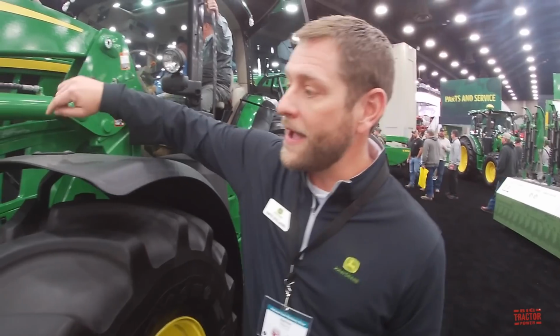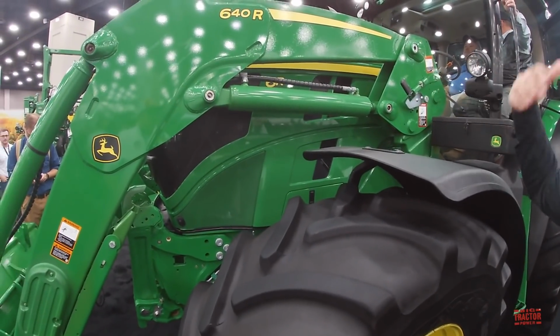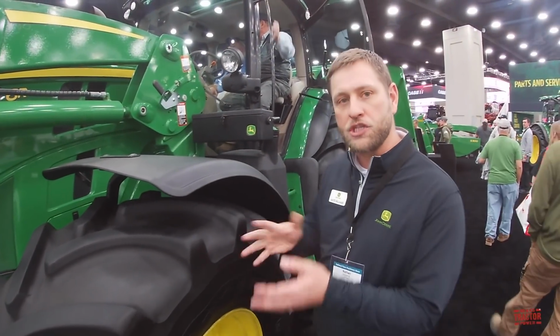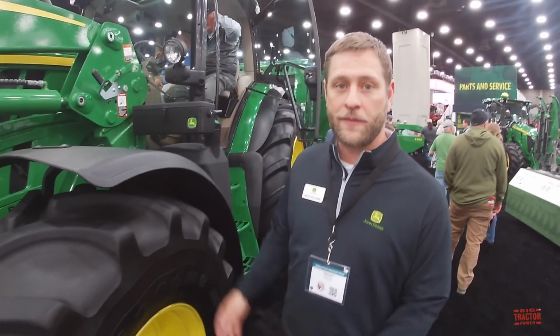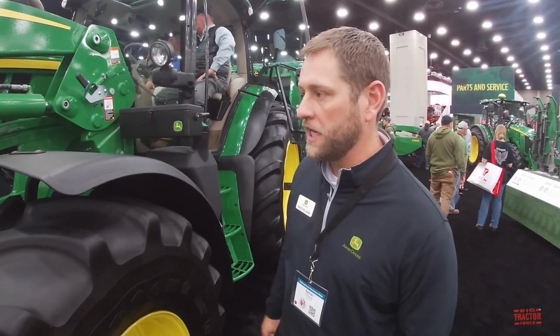Correct. All of them have a pretty easy access button to pull off and get into, so you can still do those routine maintenances and get into the machine as you need to. But that styling, like you see on a lot of the other larger tractors that we have too, we've added over the years to help maintain cleanliness and keep debris out.